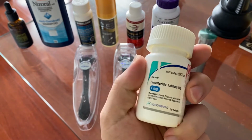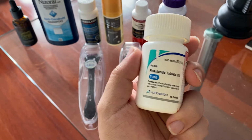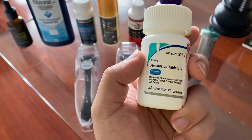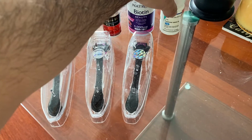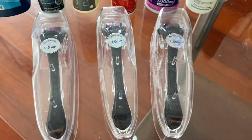1 milligram finasteride, I break it down into 4 pieces. I take a quarter of the pill a day, and that helps greatly maintain or regrow the hair that I already had. The key ingredients are these.